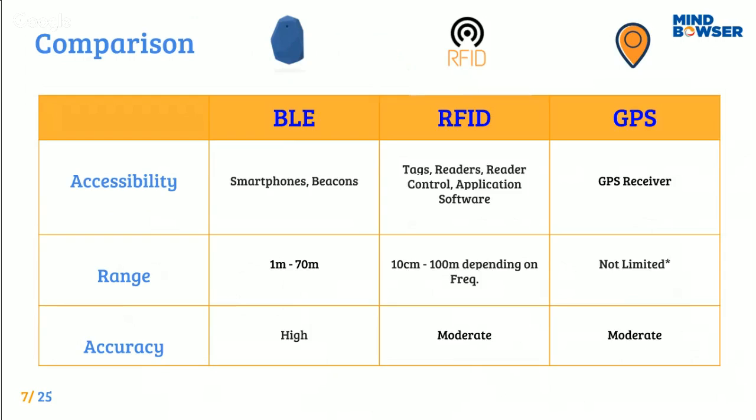For RFID, you may have to invest in the reader as well as the RFID tag, and you have to build the software. For GPS, you just need a GPS receiver, and a device has to be put within whatever vehicle you want to track, and whenever it sends signals, your application software can receive it.